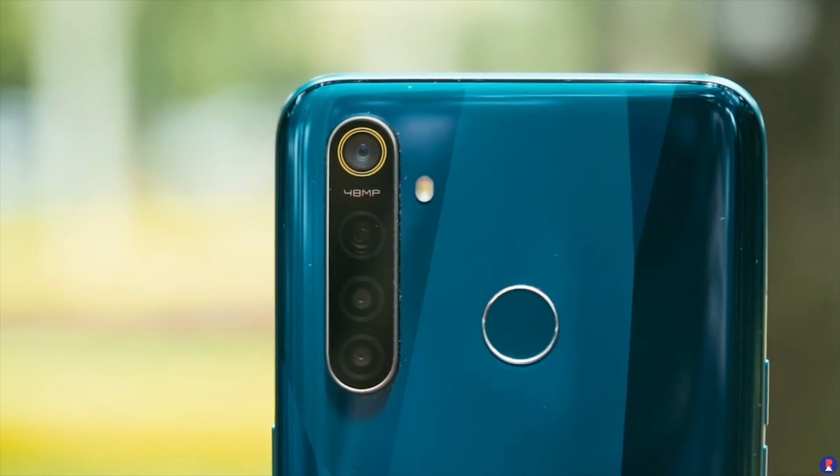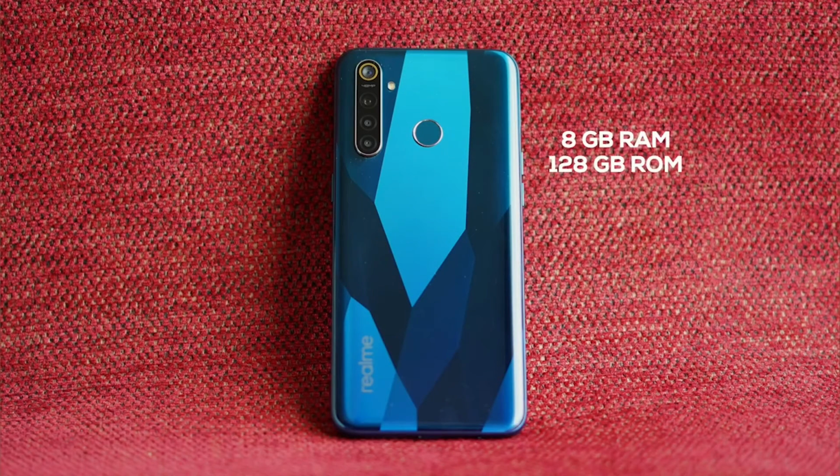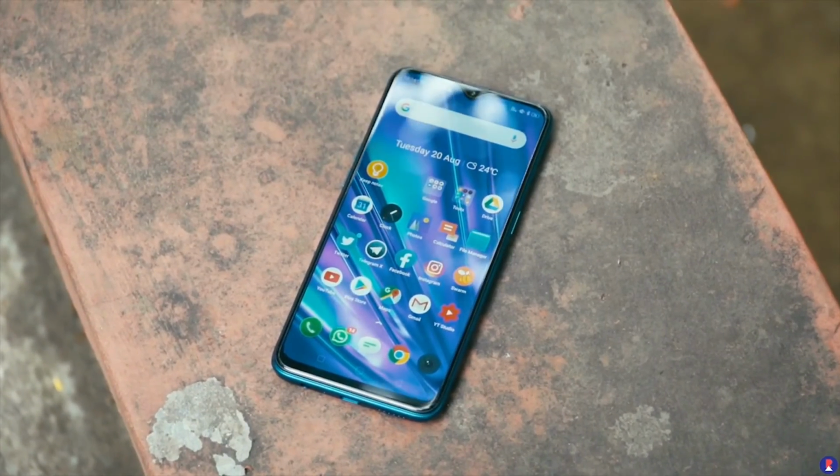There are 3 variants for the Realme 5 Pro. The 4GB RAM and 64GB storage starts at 13,999. The 6GB RAM and 64GB storage starts at 14,999. And the 8GB RAM and 128GB storage starts at 16,999. So that's great and this is a great deal for a mid-range smartphone.